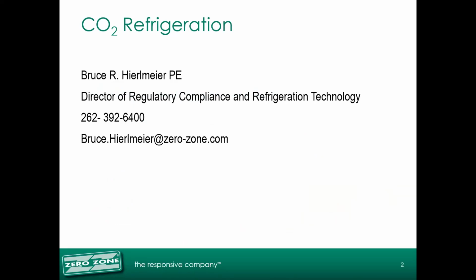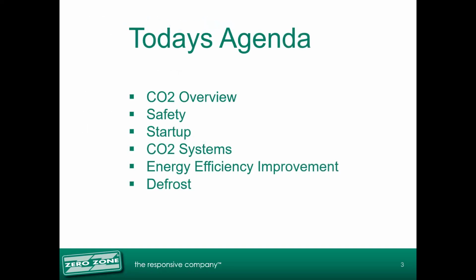So today's presentation has a number of different items we're going to talk about. More of a general overview, sort of a comfort setting if you haven't had an opportunity to use CO2 systems. I think CO2 systems, for just about everybody, will be in your future. Definitely an opportunity and a choice for refrigeration systems as the years go by.